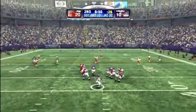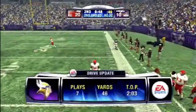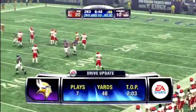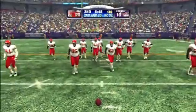Drops back on first down. Passes. Hit him in the hands, but he can't hang on. Berrien was unable to make the catch on that pass attempt. So they'll face a 2nd and 10.